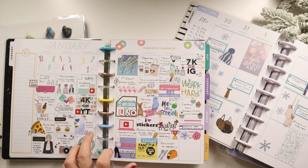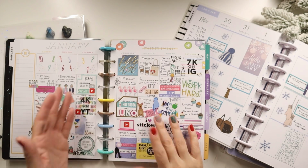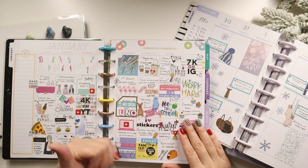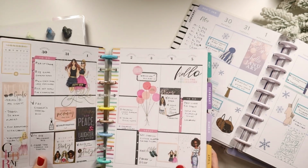I have a video of how I memory keep each day, and this is just from last year, and it's a nice way to go back and look and think, oh, I forgot I was doing that. So an easy way to memory plan is using your monthly. But I really love the vertical layout.